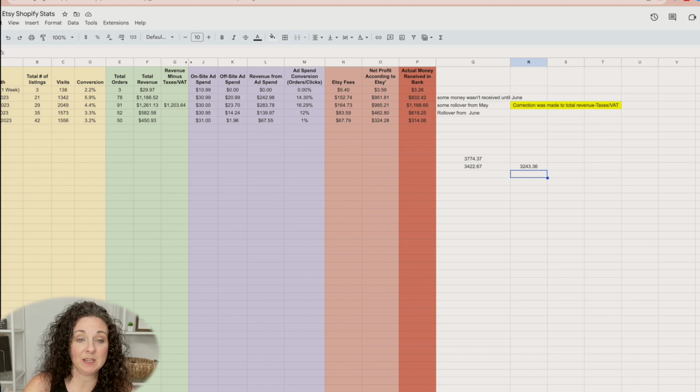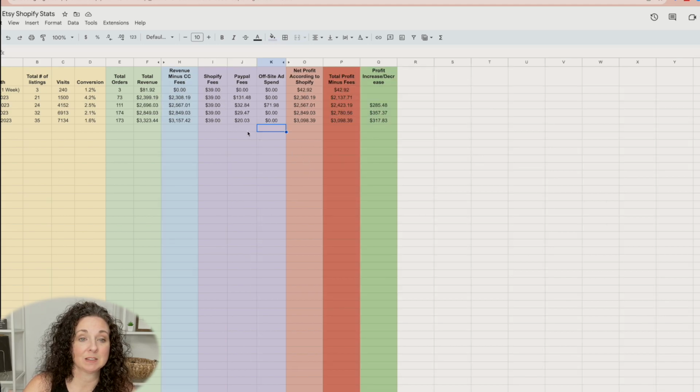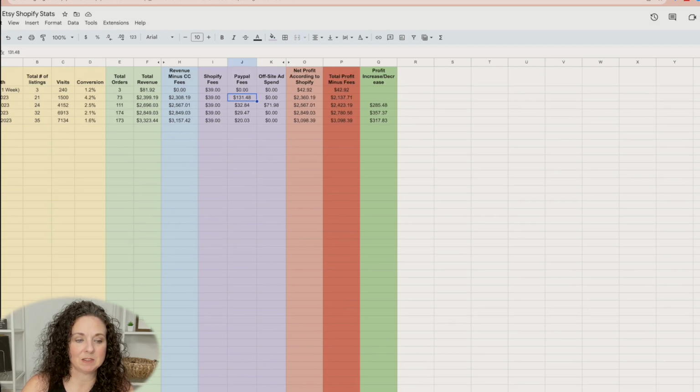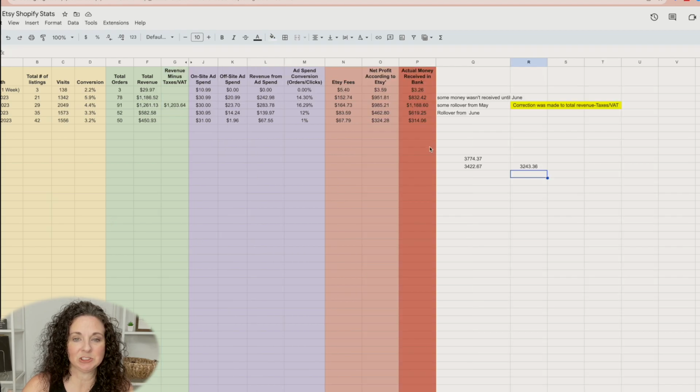On Shopify, fees are $39 every month. This was a weird one, and I still don't think I figured this right, but these are the only other fees, the PayPal fees. So 50, 59 bucks, 60 bucks, 60, 70, 40, 70, 70 bucks. If I'm going to pay fees, I would much rather pay these tiny little fees as opposed to what Etsy charges. That's just my 2 cents.